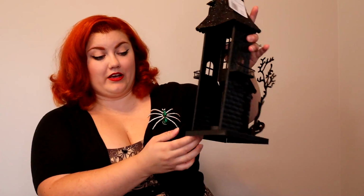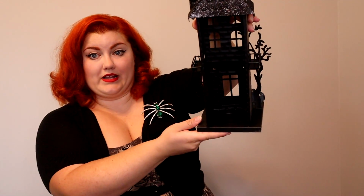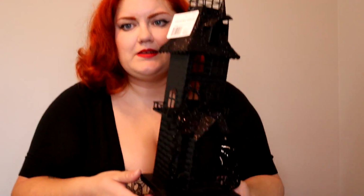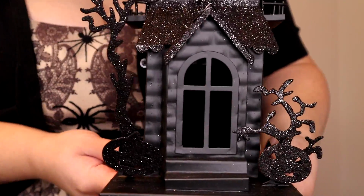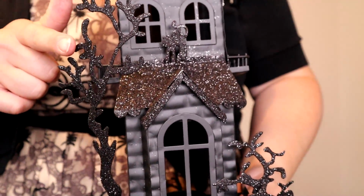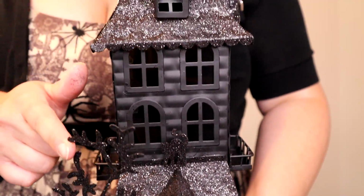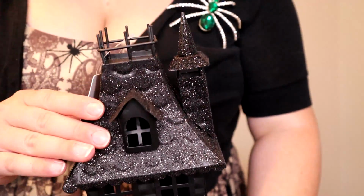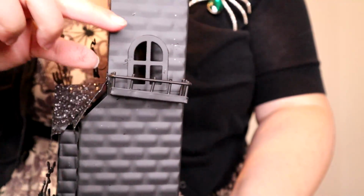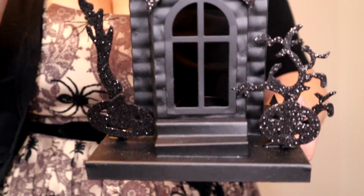It is a votive holder haunted house. The whole back is hollow, and it has a little ring spot for a candle. I'm gonna get close because I'm obsessed with the details on this. Look at that. It's got these 2 jack-o'-lanterns, these spindly, glittery trees. Everything's a little tilted and off kilter, and it's got this little side balcony that's falling. I love this piece so much.